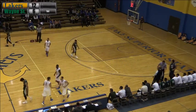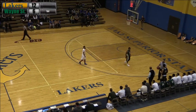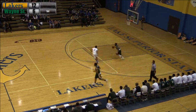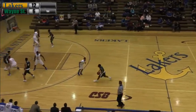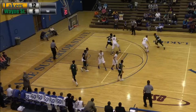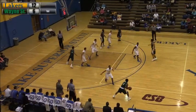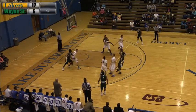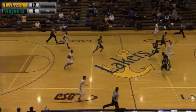Number 1, Carson Munger back into the game now for the Lakers. 12-6 lead for Lake Superior with 13:50 in this opening half. Warriors back on offense. Bishop with the ball. Now left side over to Booth. Booth being guarded well there by Williams. Shot put up inside the three-point arc. No good. Attempted there by Clark Bishop.